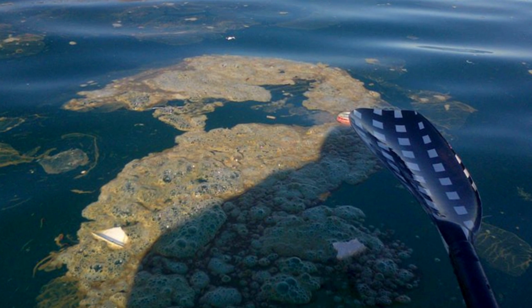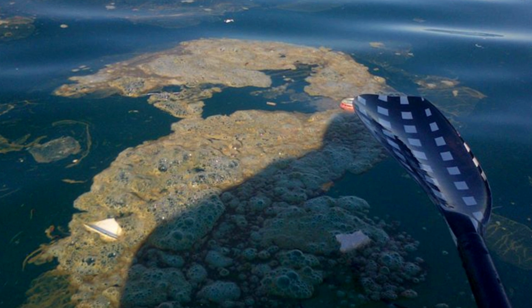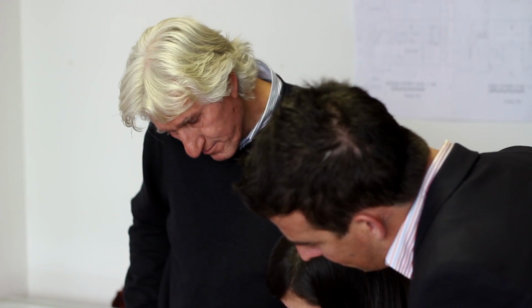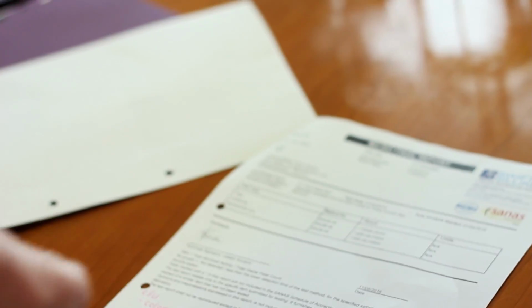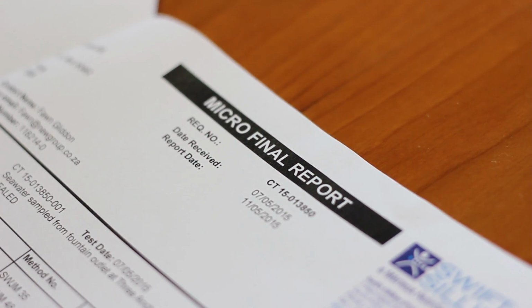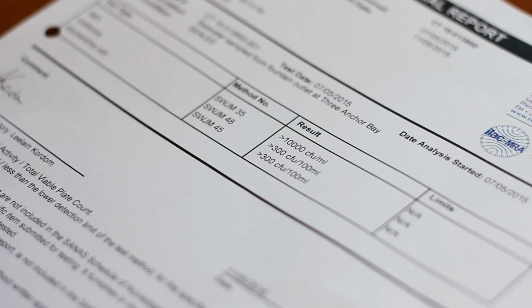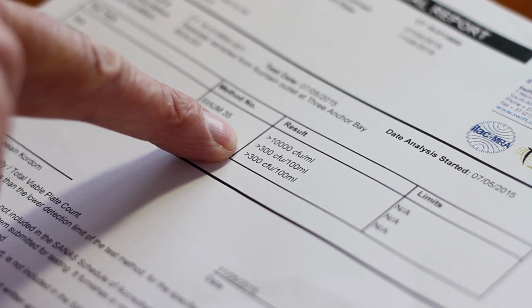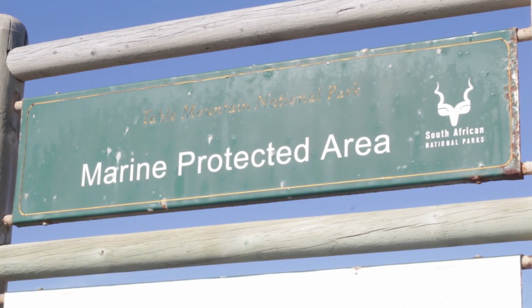E. coli is human bacteria, and its presence in water is the standard indicator for wastewater pollution. Edda took the liberty of employing a laboratory to conduct an independent evaluation of the E. coli levels in the bay on a clear day, and the results yielded levels far above the accepted standard. This is also happening within a marine protected area.